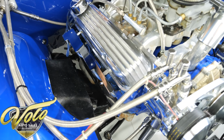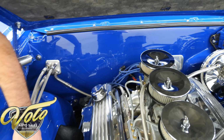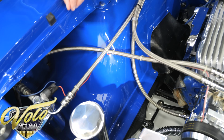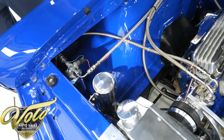Look at the firewall, it's all been smoothed. All the lines and hoses are all actual stainless steel with nice fittings. Look how neatly everything is run. All painted smooth, all polished stainless hardware.